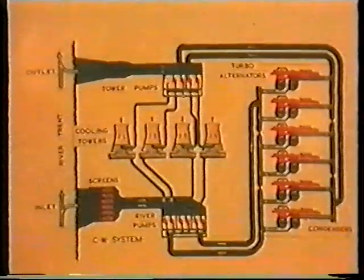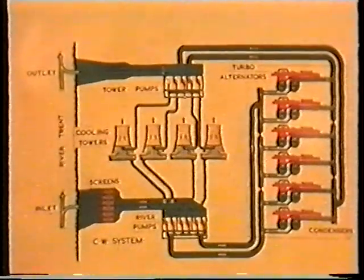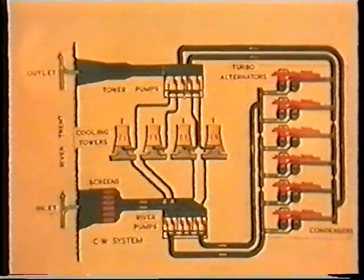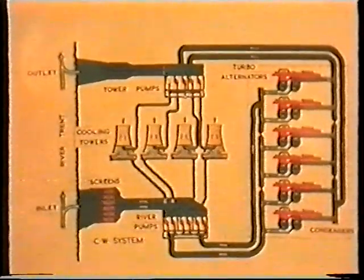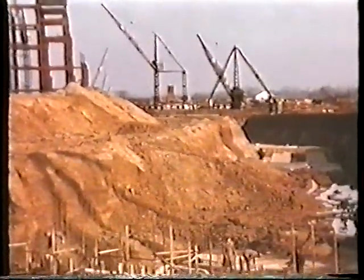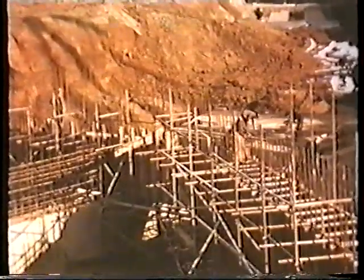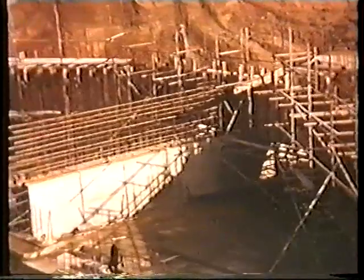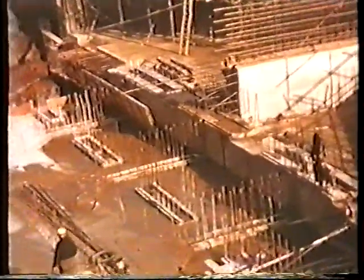This diagram shows the scheme for the circulating water system, which entails a large amount of underground civil work in the early stages of construction. Excavation is commenced for the river intake, where large coarse screens will be constructed to screen the 25 million gallons of water which will pass through the culverts each hour.